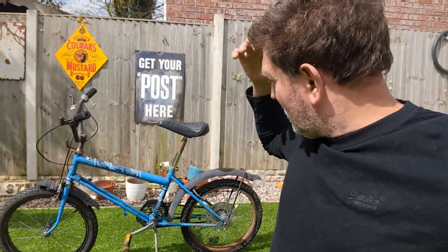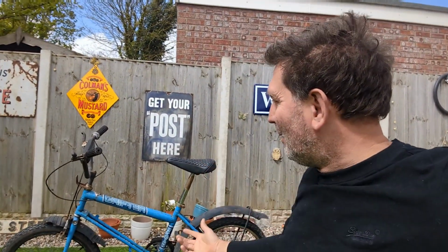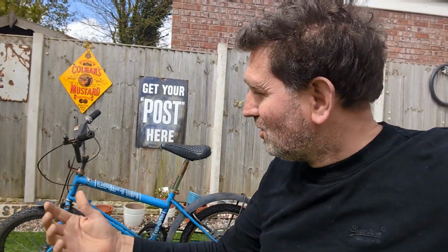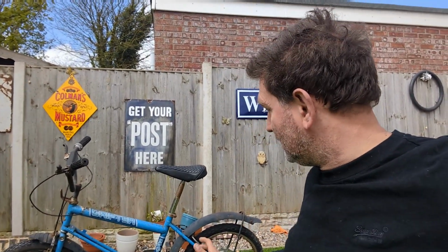I absolutely love it. I had to raise the seat because my fat ass wouldn't fit on that seat. Legs are too long, so I had to raise the seat up, and it just rides really nice. Ridden around the garden, and it is really, really cool. And yeah, it's a comfy bike.